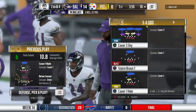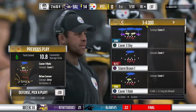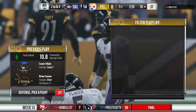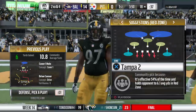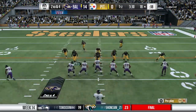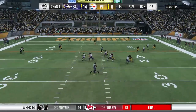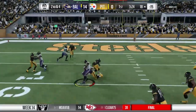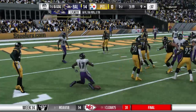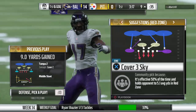A gain of 6 there on first. And the defense with their backs against the wall a little bit here as the offense is in the red zone. Second down, Flacco now. That's going to be caught at the 10-yard line. And now they're inside the 10 as he's brought down at the 9. Flacco hooking up with Wallace for a Raven first down.